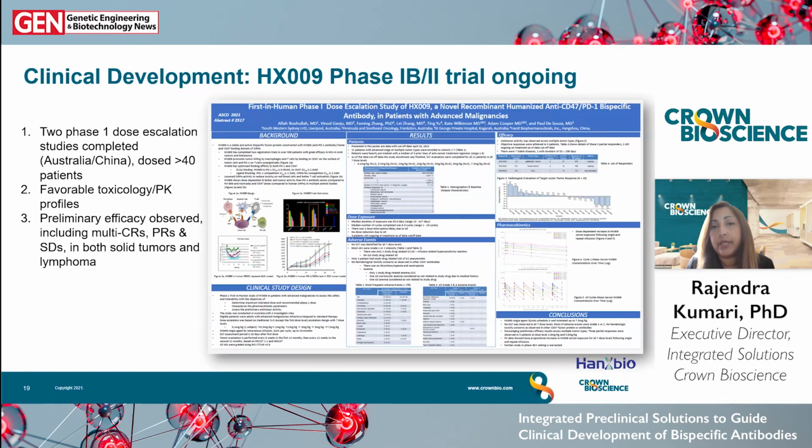And this is a phase 1b/2 clinical study to be conducted in the US to evaluate HX009 in the treatment of patients with relapsed or refractory lymphoma who have failed standard therapy. And it's already been studied in Australia and China in both solid tumor and lymphoma indications. So here the two phase 1 dose escalation studies, which were presented at ASCO in 2021, show favorable toxicology and PK profiles, and also preliminary efficacy was observed, which includes multiple complete responses, partial responses, as well as stabilization of disease. And this is in both the solid tumors and the lymphoma.